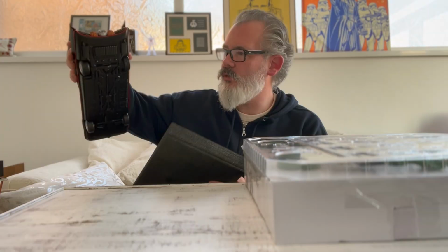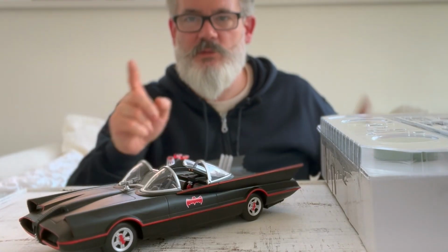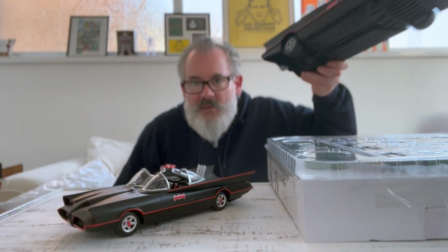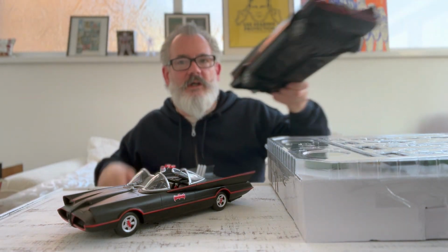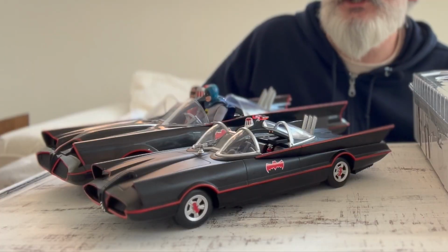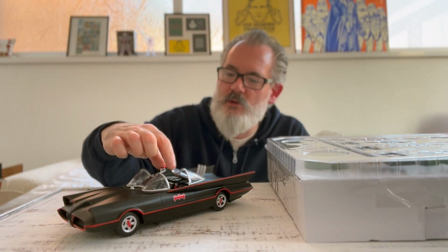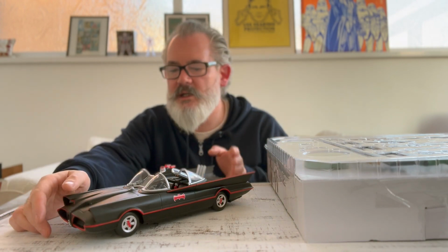That's awesome. Already this is a much better Batmobile. In fact, what size is it compared to the other one? Because the figures in here look more like the Star Wars figure scale. That Batmobile is only maybe 2 inches longer. But this is smaller and has much better detail.